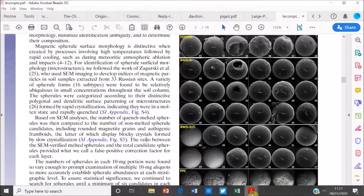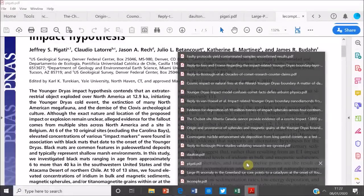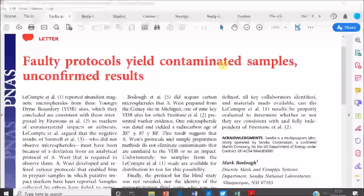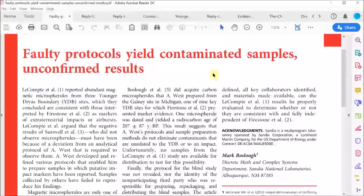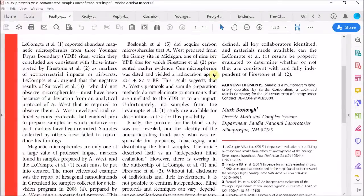Actually, first of all, we have to consider a response to Lecomte's paper from 2012. So this is a response by Boslough. Here we go. So this is a response by Mark Boslough to Lecomte et al.'s paper in 2012, which confirmed the Comet Research Group's findings about spherules and that they are generated by a cosmic impact. Now, Boslough takes quite an unusual and frankly unsavoury approach in his criticism in his response here.